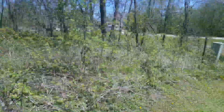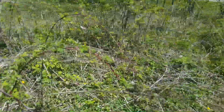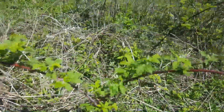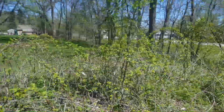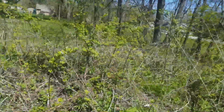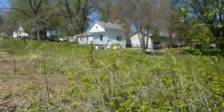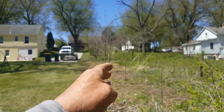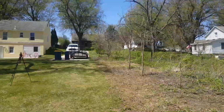Good plans for it. This is the area I was telling you about that I want to clear out. You can see all these things are everywhere. They're the only things that are blooming right now, and the problem I don't like about them especially is they're taking over all these trees that were planted along here. So you can see I've cleared away some of it here. I'm in the middle of doing it.